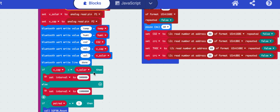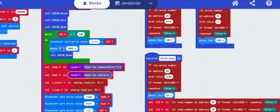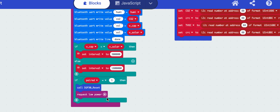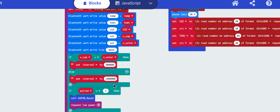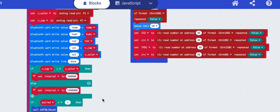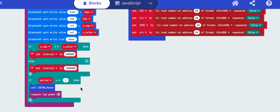Now, only when the microbit is charging, it will still set the interval to 5 minutes, which means it will read data every 5 minutes, but when it is not, it will be every 30 minutes in order to save energy. Now it can request low power if it is paired, because it can no longer pair when it is in low power mode, so it has to ensure that it is actually paired.